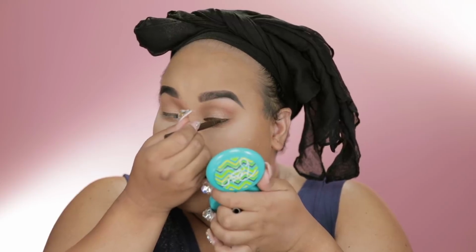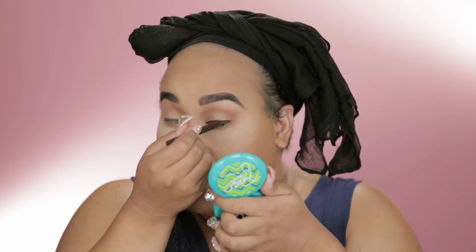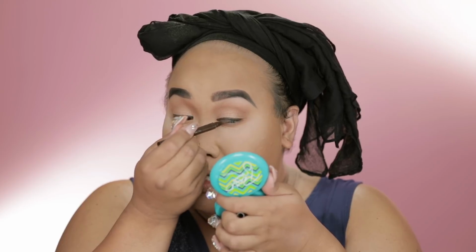But just looking at my lashes now, because I got my lashes permed, seeing some of my lashes that are permed and seeing the new lashes growing straight, I can tell that it's working. So I can really tell the difference between what's new and what's old based on my perm.